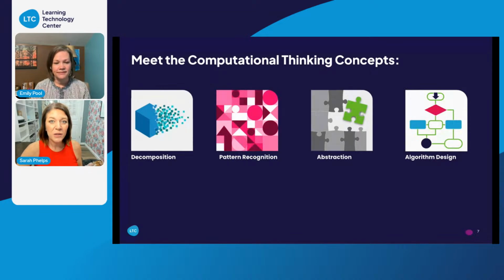Pattern recognition is a really important computational thinking concept where we look for patterns, whether that is in a numeric pattern or a non-numeric pattern. We see patterns literally in everyday life. Things like the sun coming up and the sun going down, right? We have patterns in the things that we see as far as looking for data. We as teachers even look for patterns in how students did on an assessment so that we can find things that were commonly misunderstood or we need to do some reteaching.